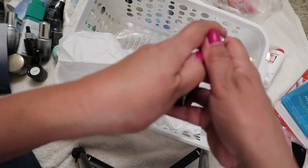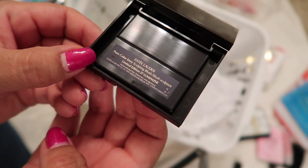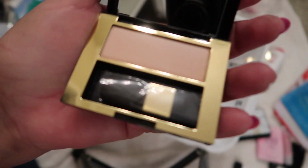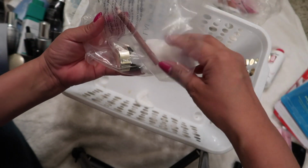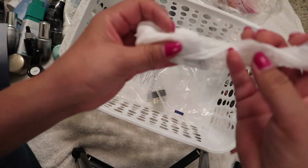Something else. It's like Christmas. Ooh, this is an Estee Lauder limited edition. This is a luminizer blush. How pretty. Love it. Thank you, Estee Lauder. Trash. Another lip liner. Definitely could always use those. That goes in my vanity.